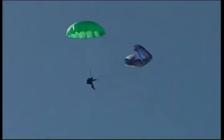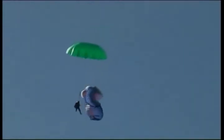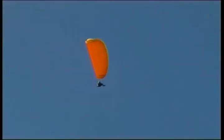This pilot is pulling in his main canopy to stop it getting tangled up in the reserve. If you don't control the main, then the main canopy can actually stop the reserve from flying and get tangled in it.